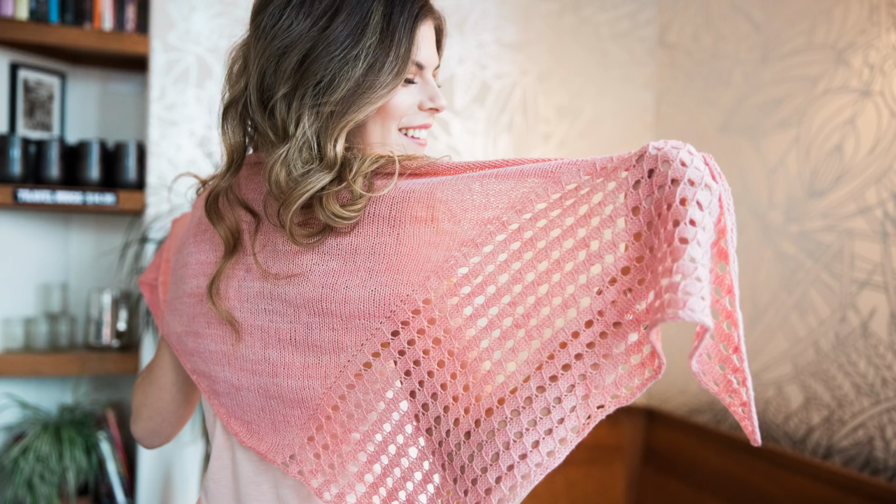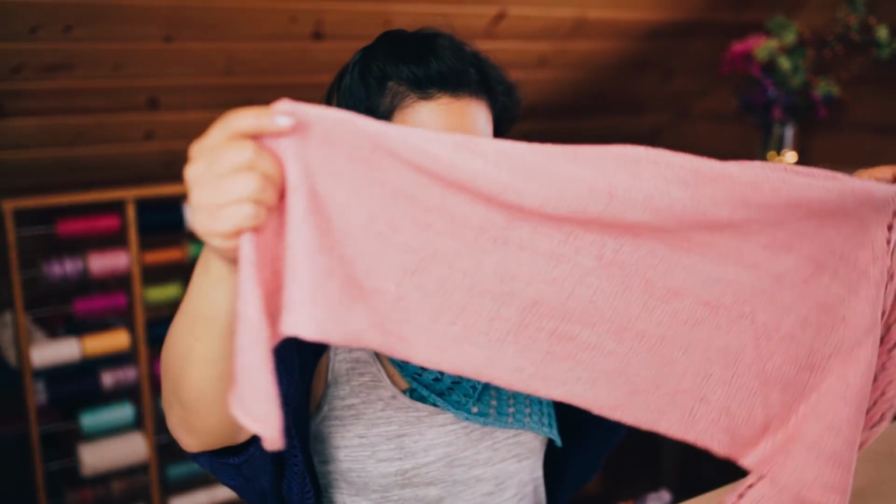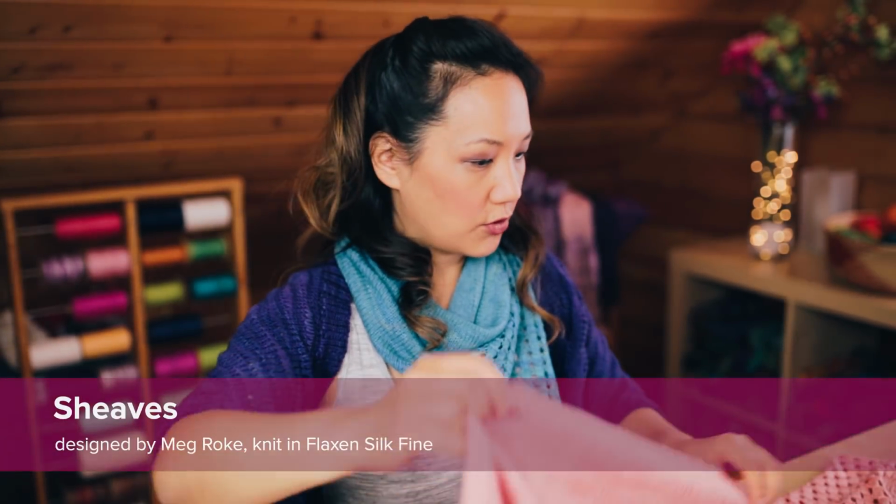The other piece that we shot at the Cranky Cafe, the first cafe, is this one called Sheaves. This one is designed by Meg Roke.